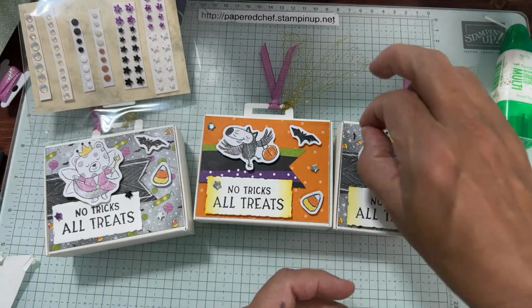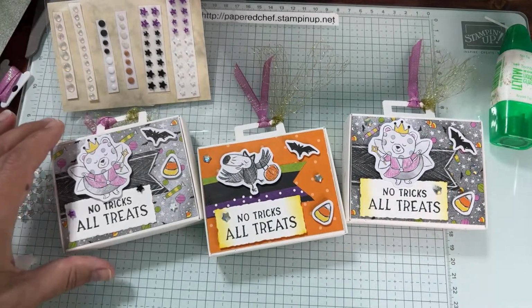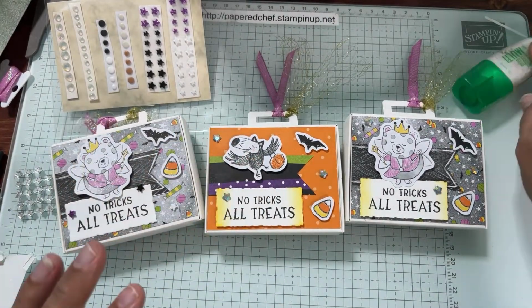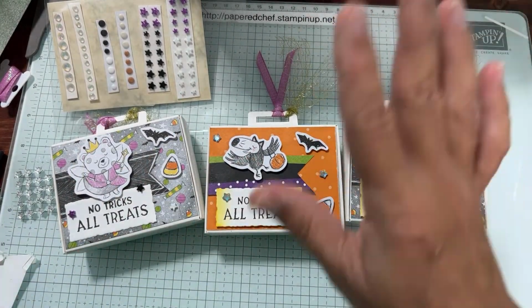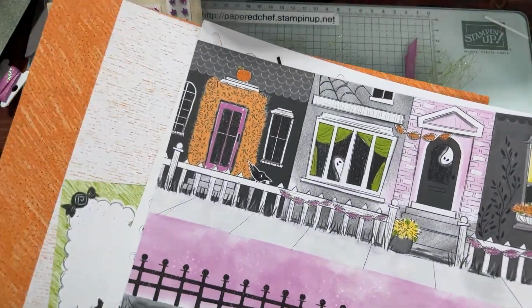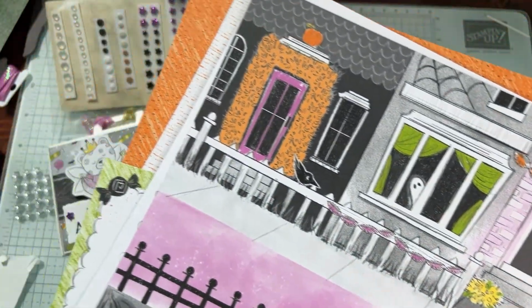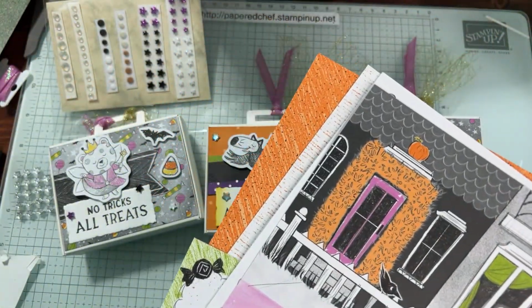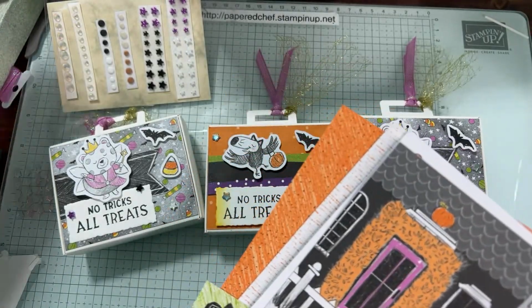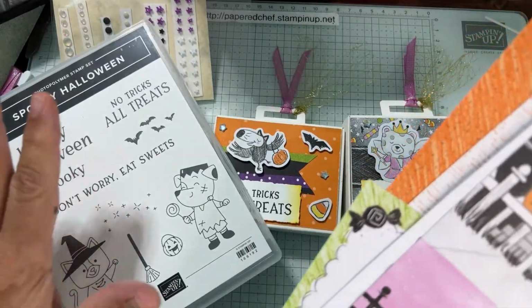I only have one other Halloween thing that I'll show you in case you missed it earlier. And that is the box from the Halloween kit that we sell. So we're talking about different kinds of kits here. The workshop kit that I sell doesn't come with the bundle. You're going to get the bundle yourself, the stamp set and dies. I would show you the dies, but I can't because the table's messed up. So you're going to get the bundle yourself.